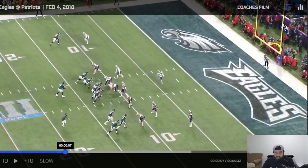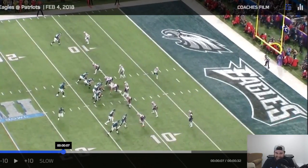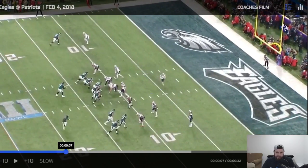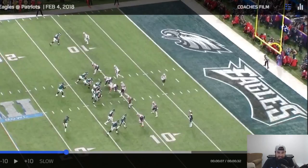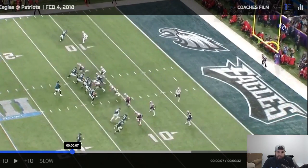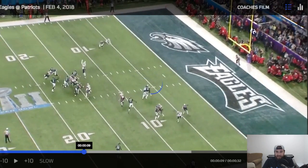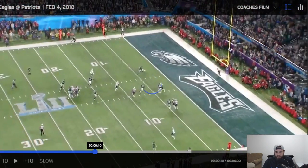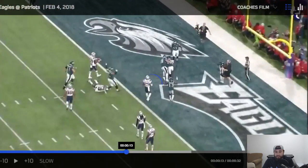Pre-snap motion reveals to Nick Foles that it's man. He knows exactly who he's going to. He doesn't even look at anybody else. We know exactly where the play's going. It's going to our guy, Zach Ertz, who's one-on-one with a smaller body, and I just have to not throw this ball into a linebacker's arms because I'm going to trust my guy to get good separation, a strong push away, forcing McCourty to the ground for the game-winning touchdown.